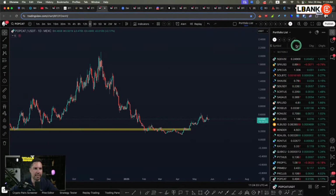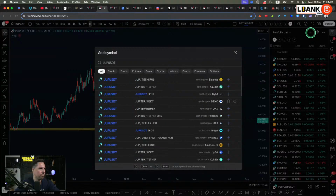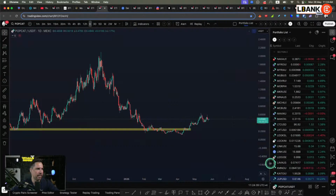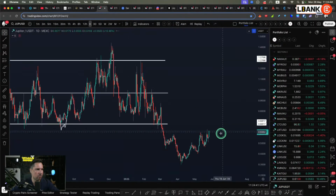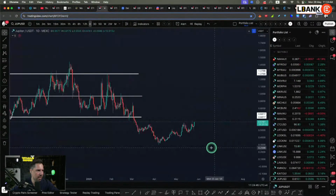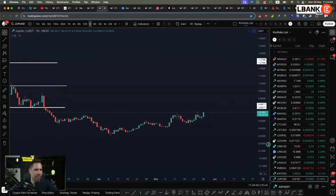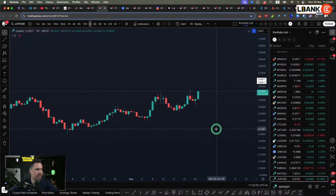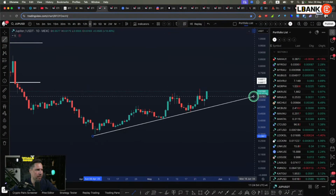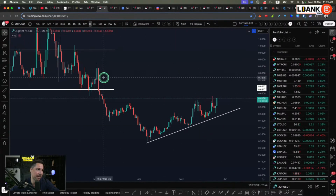Okay, Jupiter. Let's have a look at Jupiter, JUP USDT. This is, of course, the trading decks for Solana. It's got a lot of work to do. I do think that yesterday's low is your invalidation, just like many of the other coins. Higher highs and higher lows is the name of the game. So all you need to do is track underneath yesterday. If you break under yesterday's low, exit the trade, and then just keep riding the trend.